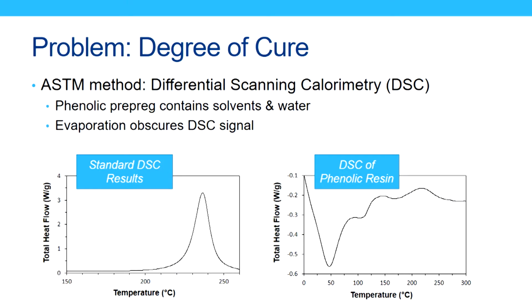Some of you probably know there's a standard method for measuring degree of cure, which is using differential scanning calorimetry. It's the ASTM method, and it works really well for things like epoxies. DSC measures the heat flow of a material over a range of temperatures, and if you integrate the heat flow while a material is curing, you can infer a degree of cure from that material.